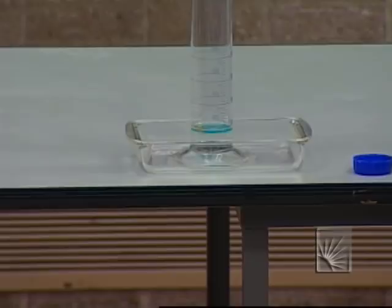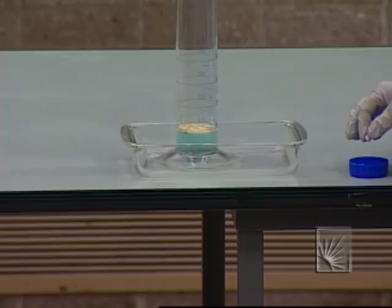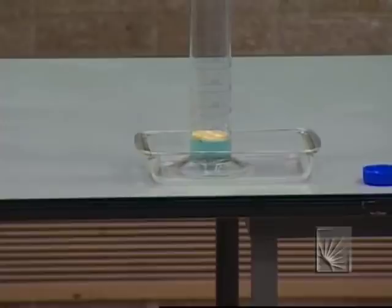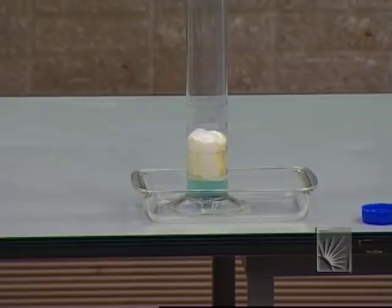And mix it together and give it a second to see what happens. And if all goes according to plan, we add a little more. Ah, yes. Perhaps not. All right, with that being said, not one of my better experiments, he says.